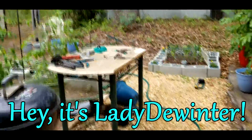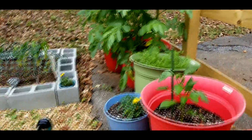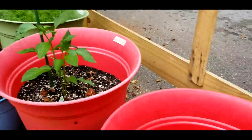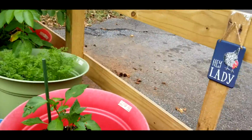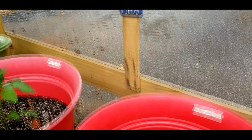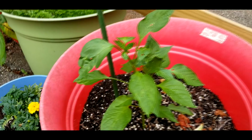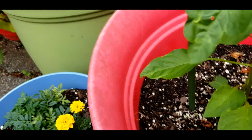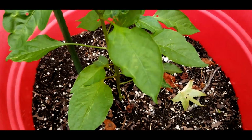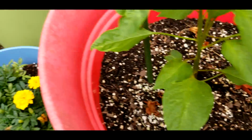I wanted to do a real quick video on the garden update so y'all can see what's going on. Here's the pepper. Whoa, the phone is... I just bought a new selfie stick, so forgive me if it's a rough video. Here's the pepper plant. It looks like it's doing good. Now this is the hot Anaheim Pepper. I was trying to get it on camera. There you go. Hot Anaheim Pepper.